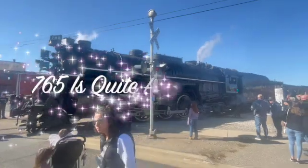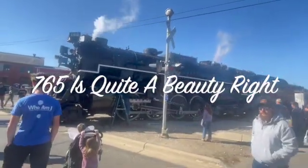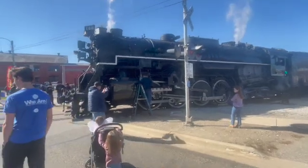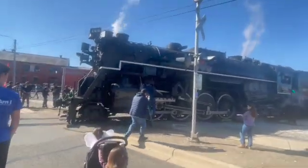So let's take some photos, videos, and good shots of this magnificent machine, shall we? Well, little girl, you did such a great job on the journey here. Great work on the runnings and everything else. Now let's take some shots, shall we?